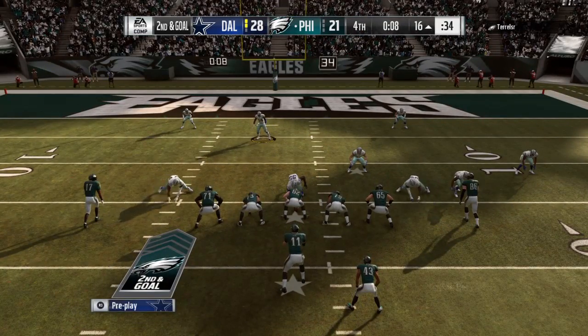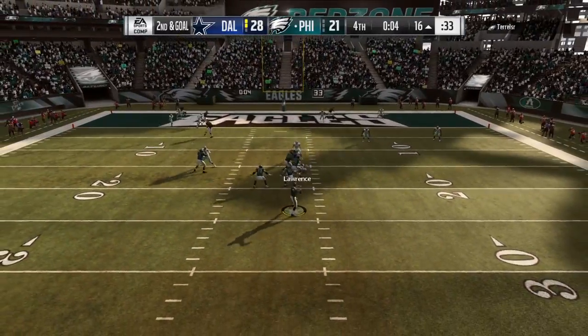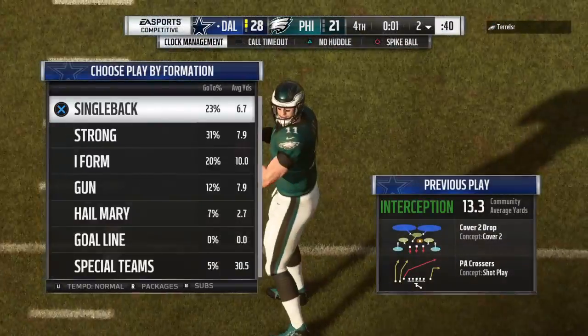Run. Back to throw. And, a crusher there as it's intercepted. Picked off with great anticipation.